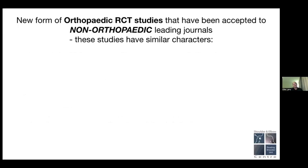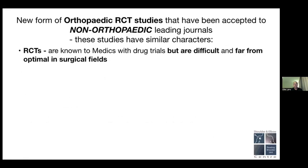Now, in recent years, we have a similar phenomenon in the orthopedic arena, with orthopedic randomized controlled trials that have been accepted to non-orthopedic leading journals. And again, these studies have similar characters. The RCTs, the randomized controlled trials, are known to medics with drug trials, but are difficult and far from optimal in surgical fields. We know that not every surgeon operates the same, with different techniques, and although you try to standardize everything in surgery, it's really difficult.